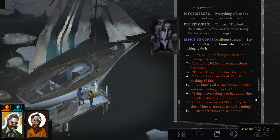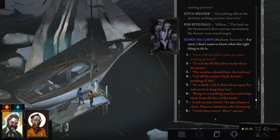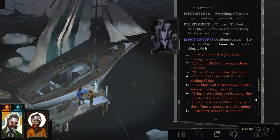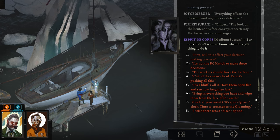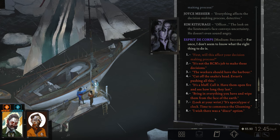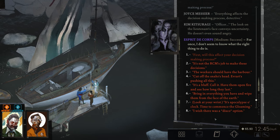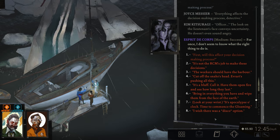And number 8 is, I wish there was a disco option. Because what makes me uncomfortable is that Joyce represents Wild Pines, who we know are just absolute fucks. Yeah, they're like corporate shills. That's not to say that Evra is any better. The interesting part of this story is that we have the corporate shills, the really unpalatable company, represented by Joyce, who is very likable. And then we have the union, which is ostensibly, but not necessarily, working for the people.